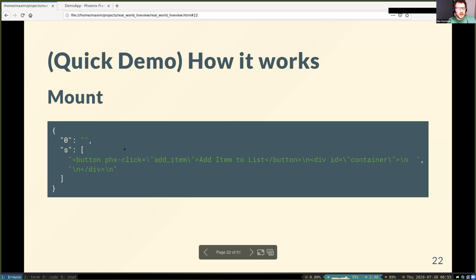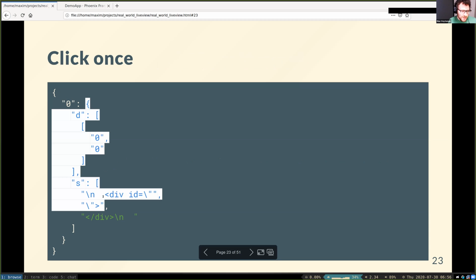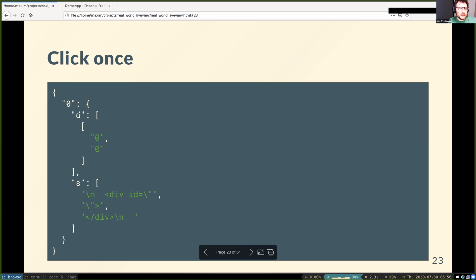So if we look at the mount again, our initial JSON looks almost the same. You'll just see that the div IDs are different, but we still have 2 statics, and there's nothing in between them, so it's just an empty string. When we click once, that's when a little bit more magic happens. In this case, instead of just putting a string in 0, like we did with the counter where we put 1, we're actually putting another object. This object has its own list of statics, and it also has a dynamic part. And the dynamic part is, because you're inside of a comprehension, you might draw the same thing over and over again. So what you're saying here is take these statics, and for every item in the dynamic part, fill them in, kind of like you would a for loop, which is what this is.